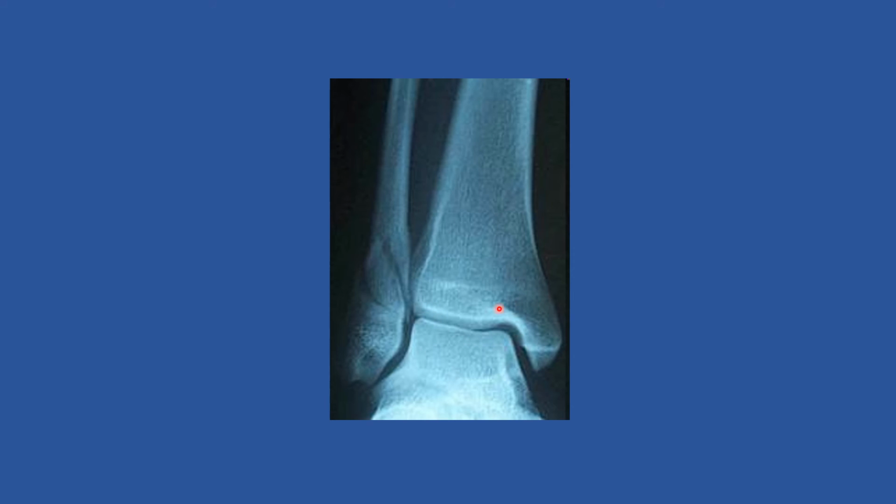The mortise seems to still basically be intact. The joint spaces are not widened. This is how somebody can go with a fibular fracture for several days and not need intervention for it. It usually eventually is painful enough and problematic enough that they do seek care. George H.W. Bush's wife, Barbara, actually had a fracture like this a number of years ago and had walked on it for a week or so before she went in to have it taken care of.